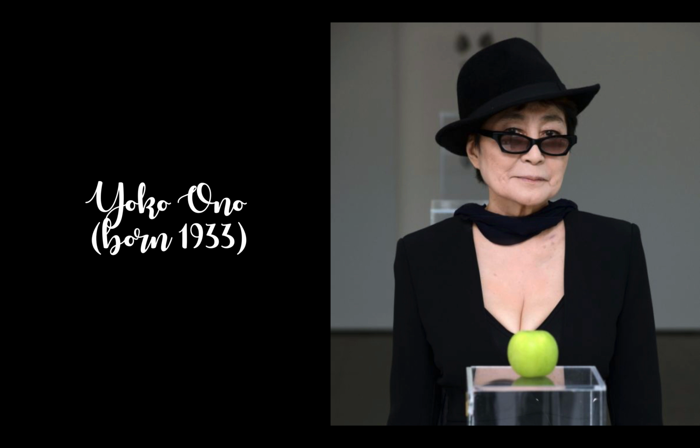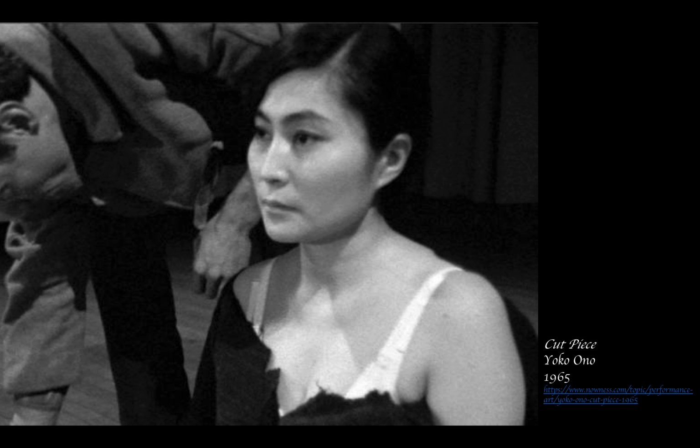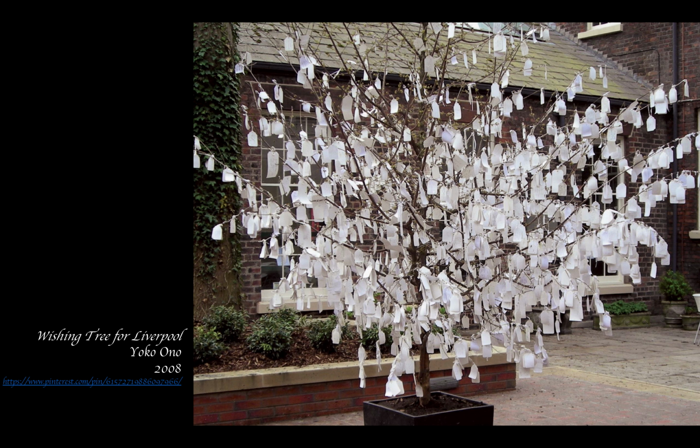Another famous Japanese artist is Yoko Ono, who was born in 1933 and is known for her performance art and marriage to John Lennon. Her most famous performance is Cut Piece, in which she allowed her audience to cut her clothing in an attempt to show the destructive nature of humanity. Another of her works is Wishing Tree for Liverpool, in which she attempts to spread a Japanese tradition of writing down your wishes and tying them to a tree from the festival of Tanabata.